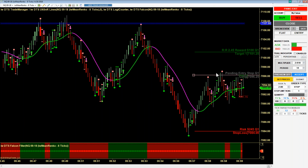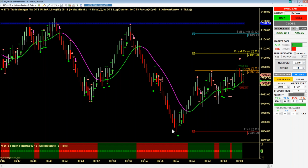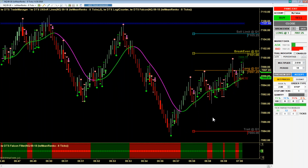It might actually be a better idea to buy above that little swing. Oh dear, we've got some nasty slippage going on. No, I don't like the slippage. I don't like the fact that the market is retracing all these steps, or these same prices.